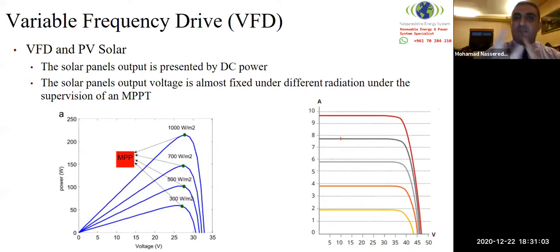There's only a small variation if you use an MPPT. My advice to you, if you go to buy any device, make sure it has an MPPT. MPPT stands for maximum power point tracker. There is an algorithm, a circuit embedded inside your inverter or your VFD, that will track the maximum power of the solar system. I want to show you how, guys.